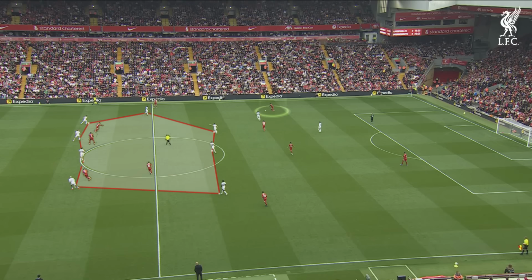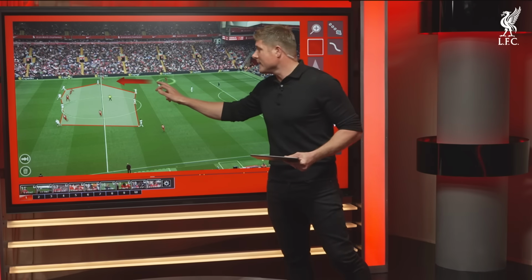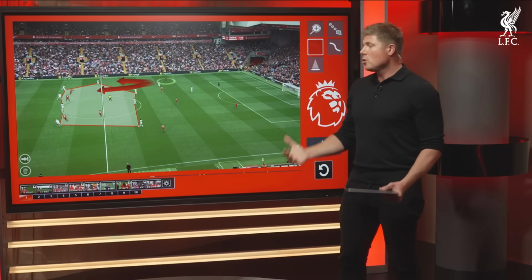So how do we work it? OK, so Konate's got the ball there and you look where the space is. He's got the ball out there to Trent. I think Trent's an option for him to play the ball out to, a little bit of space there. I think Salah's wanting to come short for that ball. But the movement is here.